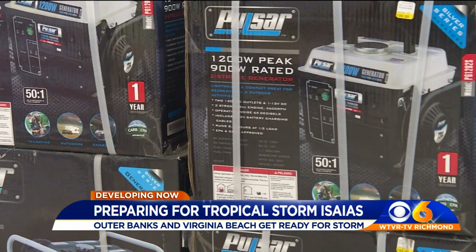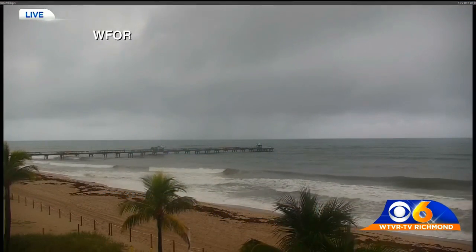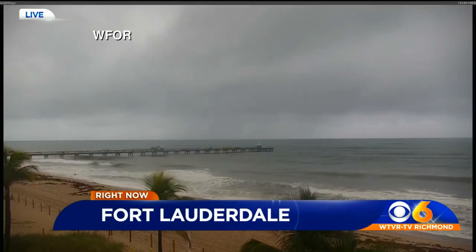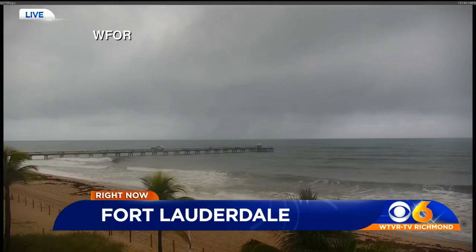generators. And even further south than Virginia Beach and the Outer Banks, we're going now where the surf is churning up right there, right outside of Fort Lauderdale, Florida. Live shot right there. You know, it's not sunny skies down there, Mike, this morning. No, in fact, the storm is getting closer to the coast as we speak.